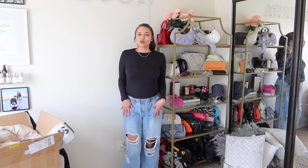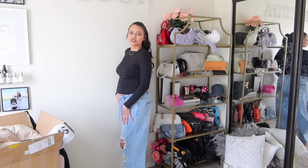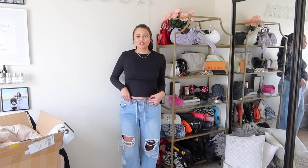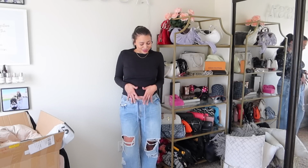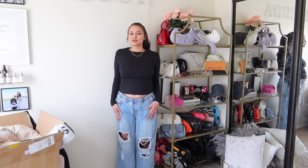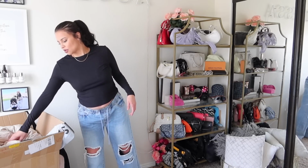And here are the jeans, of course. They are super freaking comfortable. There's a great amount of stretch, so if I'm going to go get something to eat or whatever, I still have room for the baby and the food. Here's the first two pieces, and I'm super happy with them. I'm impressed by the quality.